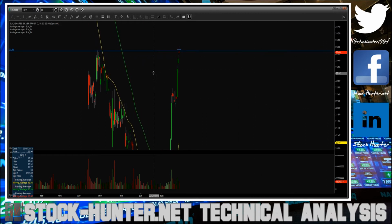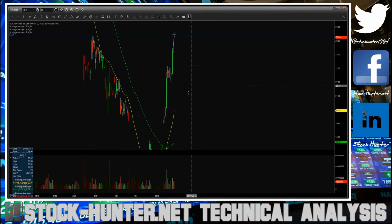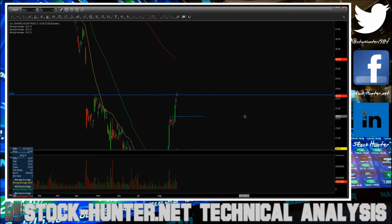I'm looking for a small fall on the SLV. I will look to grab my profits around this area, the prior pivot high. And if you want to hold longer, you can always look at a second target to this 20 moving average, but I'm looking for a small pullback in the SLV. It's still a high risk trade. If you're patient, you can wait for this 200 moving average with the gap fill around 25.30.